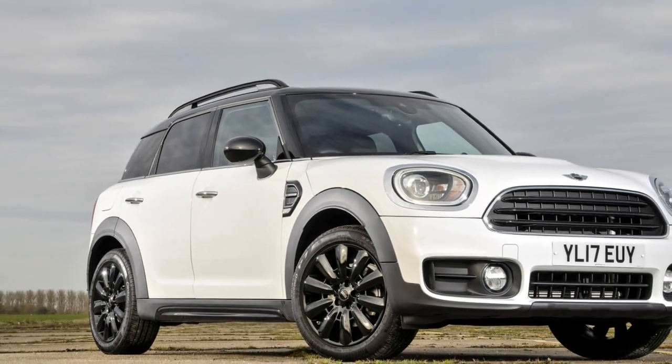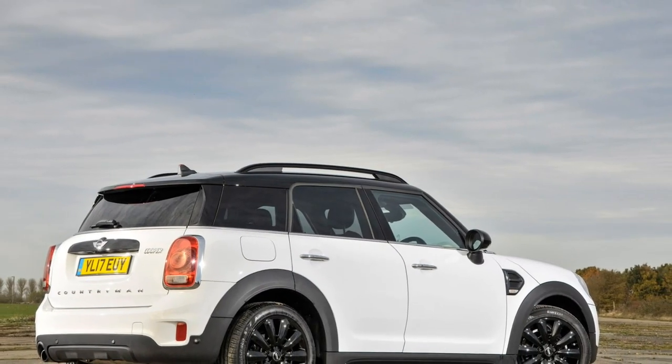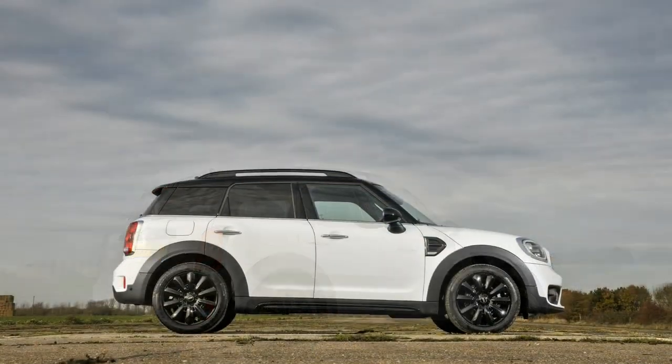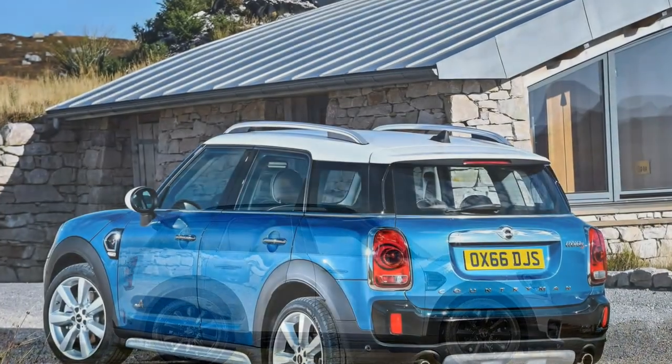2019 Mini Countryman SUV review. Given that the first Countryman wasn't that good, Mini could hardly fail to make significant improvements to it on this second generation outing.